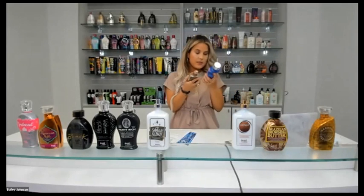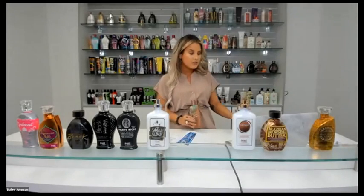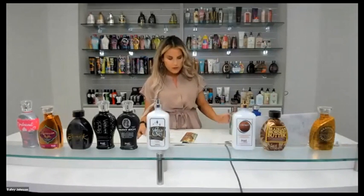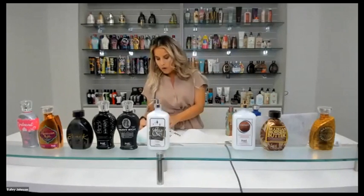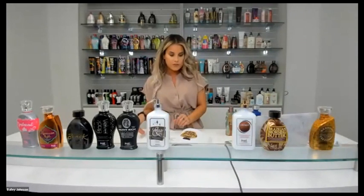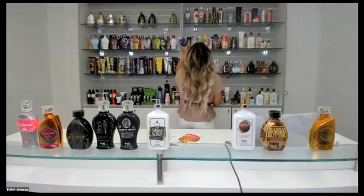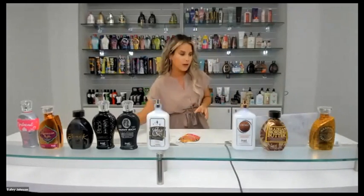Okay, so these are 11 ounces, and our White to Black is 8.5 ounces, so you are getting a little bit more product in these. And let me see the difference in price. Our White to Black is going to be $49.98, and our Destination collection is $42 to $50. So they are obviously going to be a little bit similar in price point.